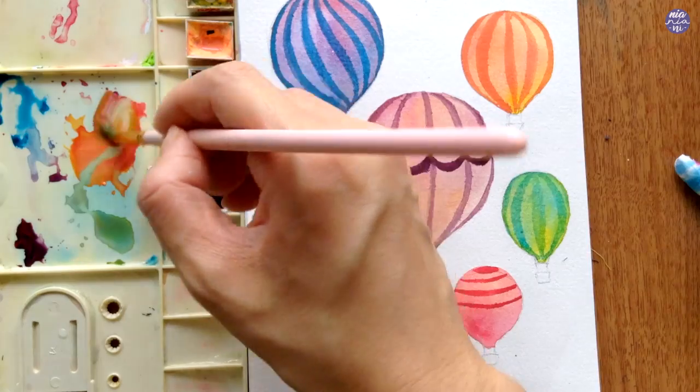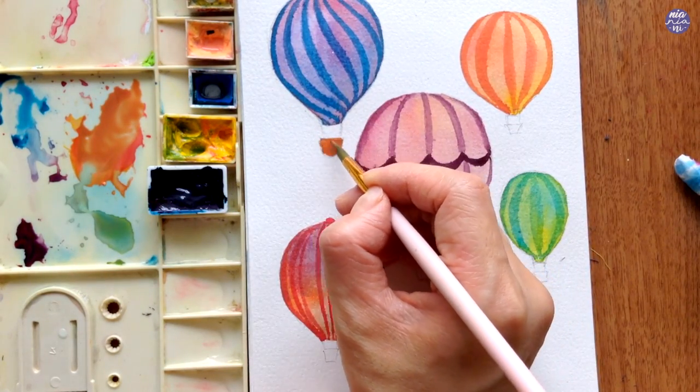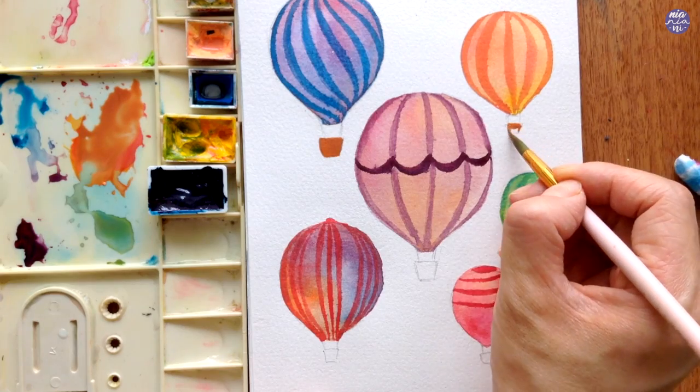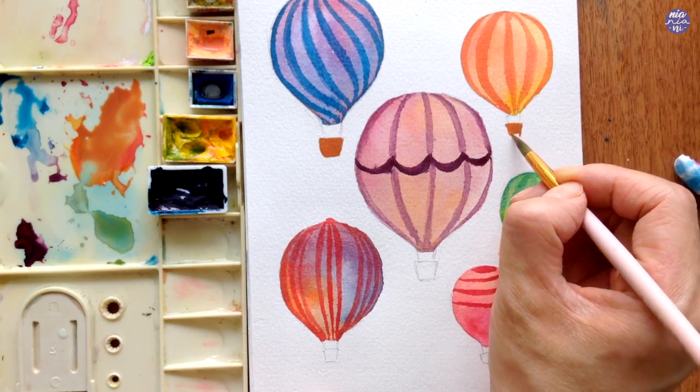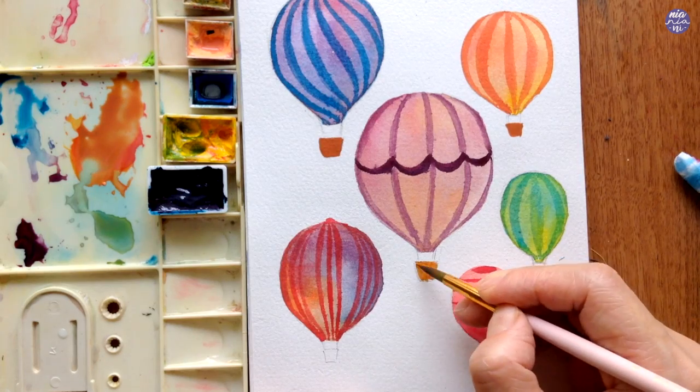I'm done with the details now, and while I wait for the lines to completely dry, which won't take too long, I'm just going to color in the baskets by using a mix of Quin Red, Jaune Brilliant, and Yellow Ochre to make a brown for the baskets.